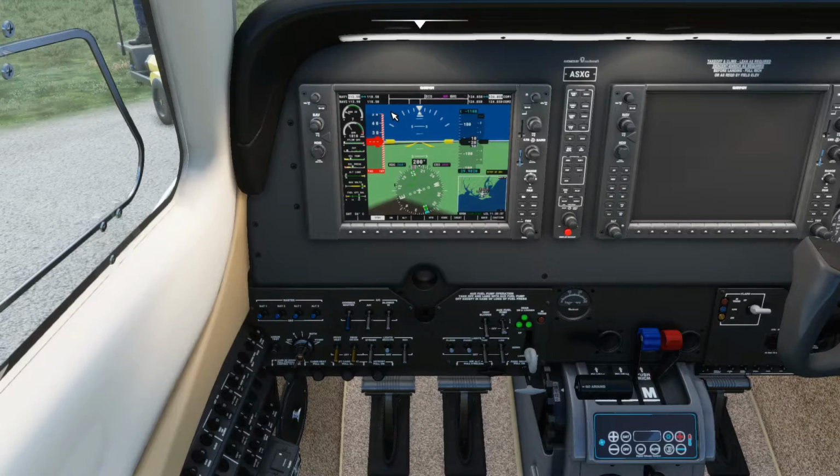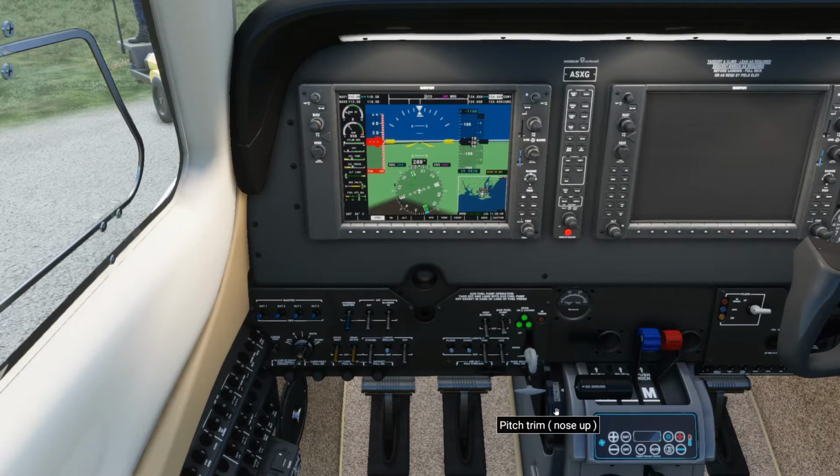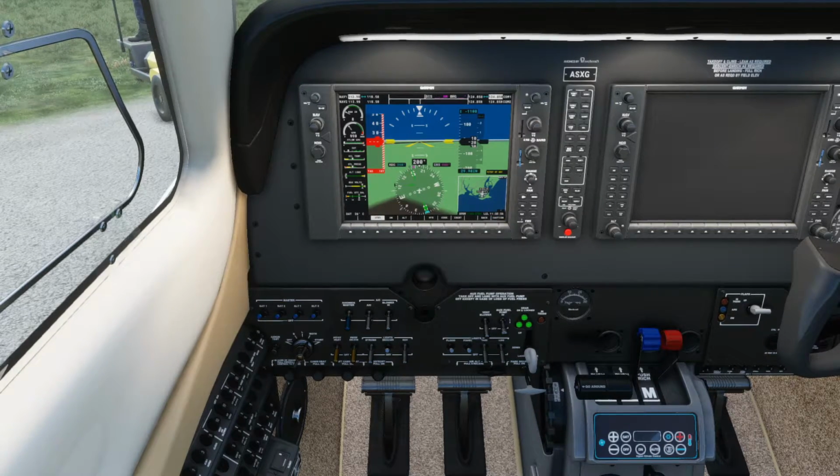Then we're gonna throttle back until we are between 1100 and 1000 RPM. I like to say lower, right there. Perfect. Let's make sure our trim is, alright, so that's nose up, so I gotta go nose down. Eventually it'll say neutral takeoff. There's the green. I can barely see it from this viewing distance.